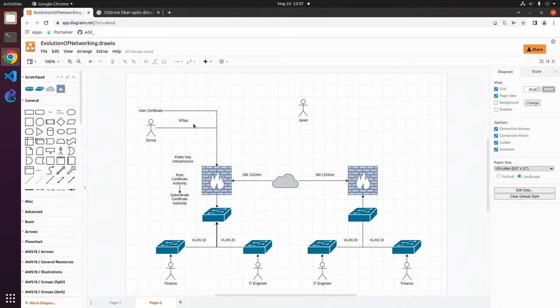So we've got Donnie out in the field and he's getting connected into our network infrastructure. So right now he's coming in with IPsec into the firewall and he shows up onto the network and he can access all of the resources. So Donnie's able to communicate. That works, right? Works good for me.